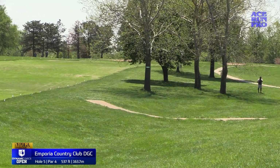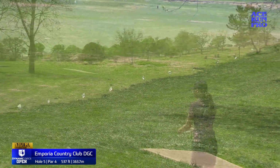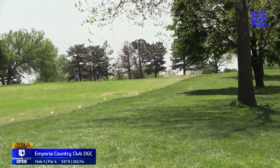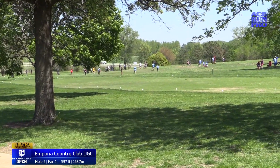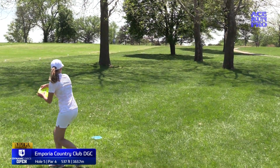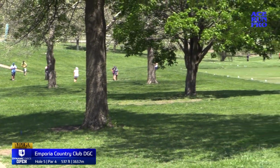It is, especially if there's any wind on it, because you have to worry about hitting this small gap at the very top, but then you also have to worry about getting it low or high enough so the wind won't mess with it. And that's a good shot for Heather, just getting it up there. Yeah, so usually if you land in this area, you just have to navigate through the trees and see what the hole gives you.